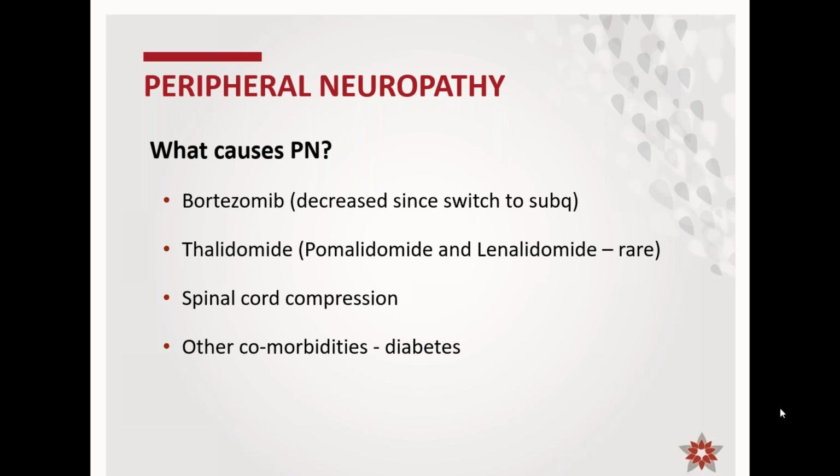Another cause of peripheral neuropathy is also spinal cord compression. Many of you may have lesions in your spine, and if those fracture, then this can compress on the spinal cord. So that can also cause neuropathy issues. And then other comorbidities, like diabetes. Often people with diabetes will have a little bit of numbness, neuropathy in their hands and fingers. So of course, if you have diabetes plus myeloma and are on some of these drugs, that can just make it all worse.